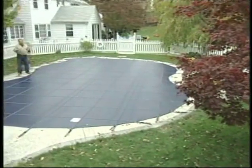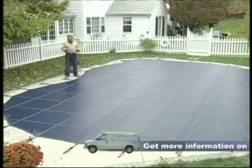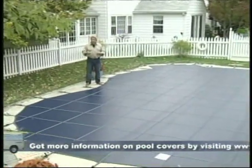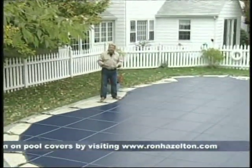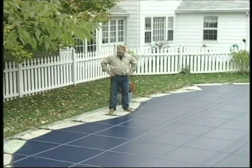You know, there's usually more than one reason for doing any home improvement project. In this case, I wanted a pool cover that looked great, one that would make it easier to open the pool in the spring, and most important of all, be safer. Well, I think I got all of those.